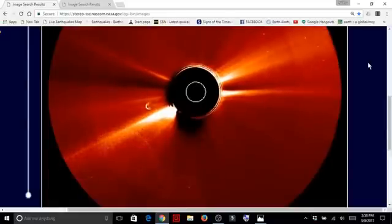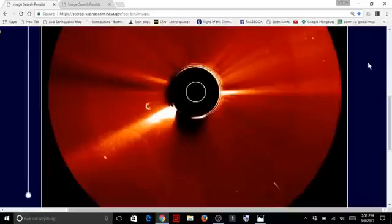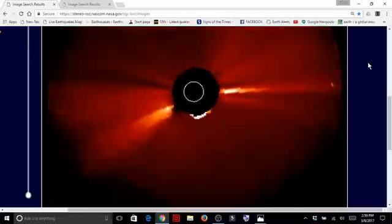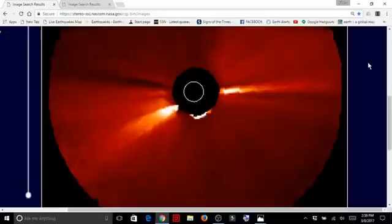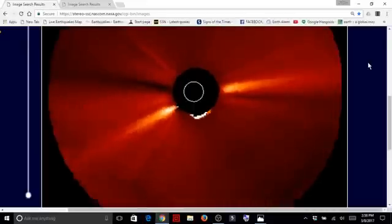Ladies and gentlemen, stay tuned, because in the next few weeks, we are probably going to see more and more photographic evidence of the existence of a brown dwarf star in our solar system, near and behind our sun. And that brown dwarf has a name. Its name is Nemesis. It is the center of a small solar system that is within our solar system. The signs of the times are there.